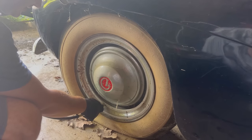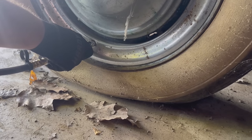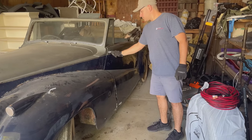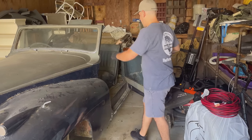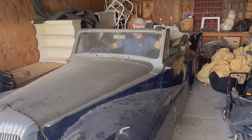So the first thing we had to do was see if these tires would hold air, because they were all flat, and after starting to pump them up, sure enough, they actually held air, so we were able to get this car out easier. And Mike had to jump in it in order to turn the wheel, and right away was cool feature number one, suicide doors, along with cool feature number two, it's right-hand drive.